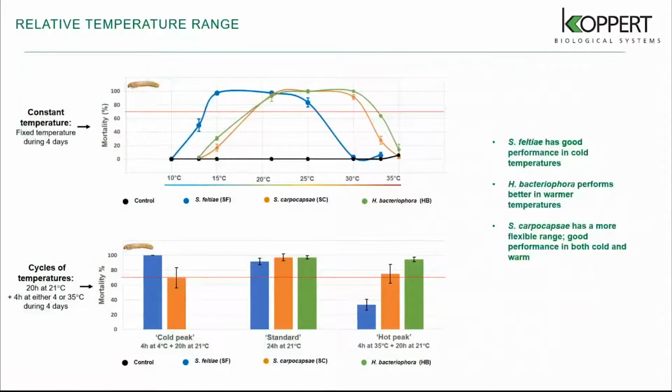This is another way of showing information, that top graph. Again, the blue shows that the Entonem likes a cooler temperature, whereas the green, the Larvanem, likes a warmer temperature. But there's another way of looking at this. We also looked at fluctuating temperatures, which is more realistic. In the next bar graph, we expose the nematodes over a 24-hour period to 4 hours at 4 degrees C and 20 hours at 21 degrees C. With that, you're getting 100% kill with the Entonem.